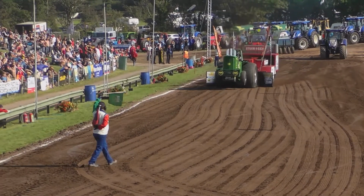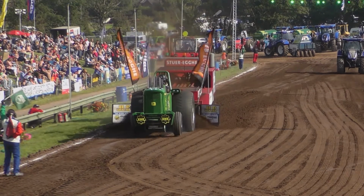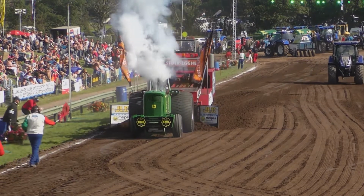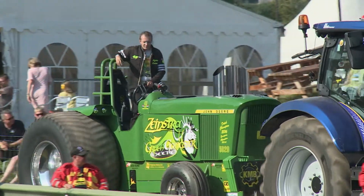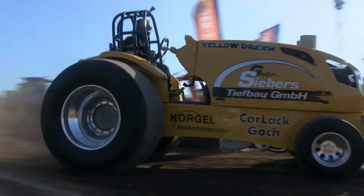The man with the flags at the front knows where the tractors are going to reach. Red flag waves there. 90.98 metres. The crowd showing their appreciation. They know they're watching some quality pulling this weekend.